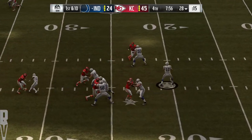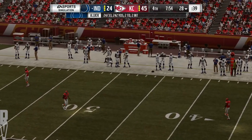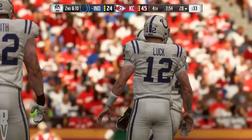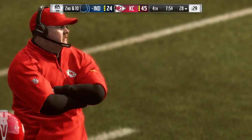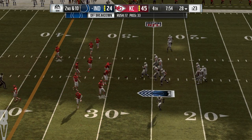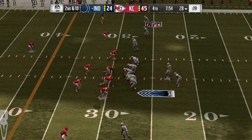Out of the gun, Luck. And his throw is going to be incomplete. Before the game, they were running the route tree about as efficiently and effectively as we could have possibly imagined, but sometimes the passes just go awry. Yeah, let's face it. When you're running the route tree in pregame, you don't have defenders breathing down your neck. You don't have defensive backs making plays on the football. Hard to replicate the intensity of the game in pregame.